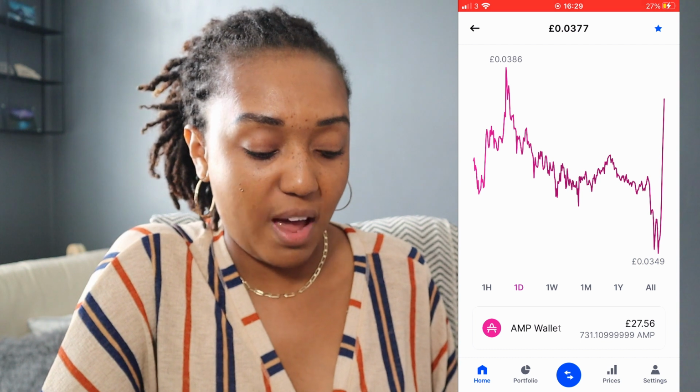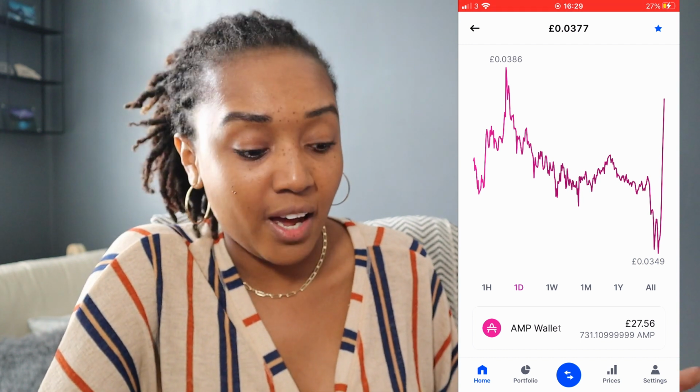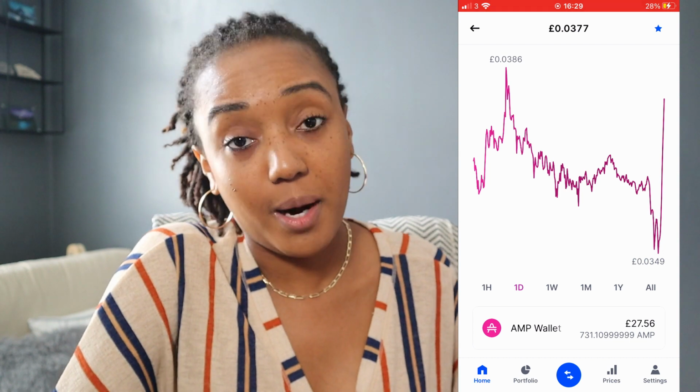I don't think this will ever be a next Bitcoin or anything. It may only get up to 10 pence per AMP, but if it gets up to 10 pence per AMP, I'm still going to make a fair amount of money. So let's see how things go over the long term.